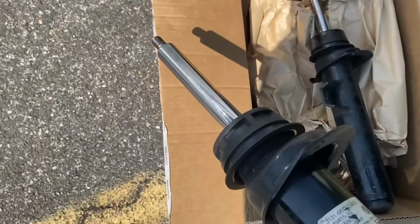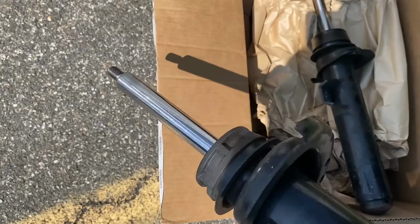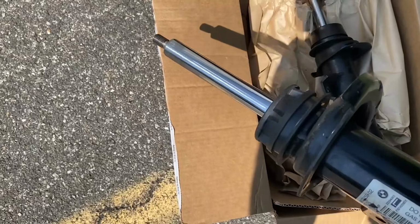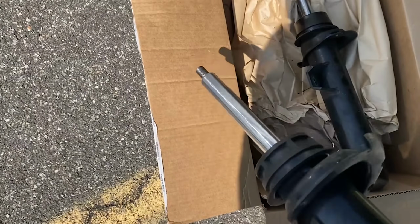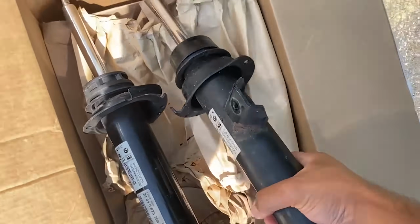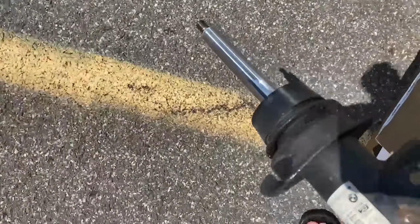So if you guys are following, this one was relatively new because the other one started leaking and they replaced it. So this one's probably about maybe 10,000 miles old or something like that. So definitely still pretty young, but this one over here was on the other side, so they never replaced this one, at least not to my knowledge.